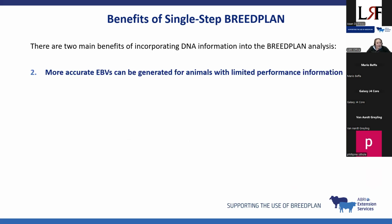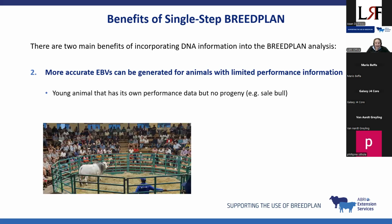The next benefit is that we can get more accurate EBVs generated for animals with limited performance information. Typically, that's going to be your young animal that may have its own performance data, but doesn't yet have progeny. Our classic example there is our 2 or 3-year-old rising bull that's come up for sale for the first time.